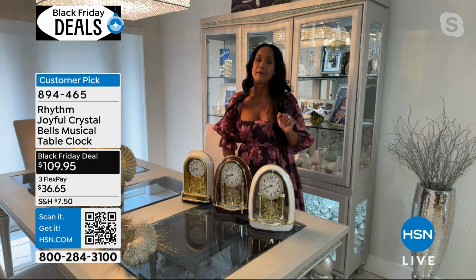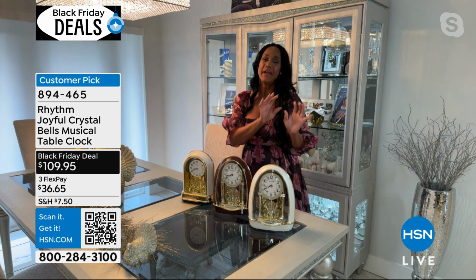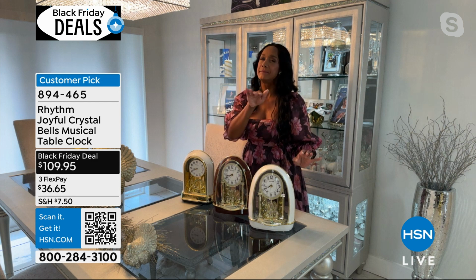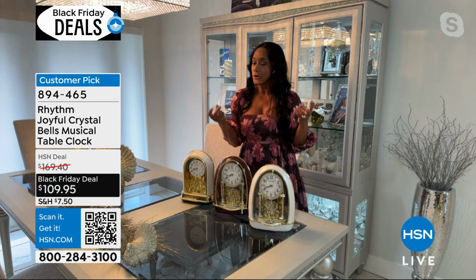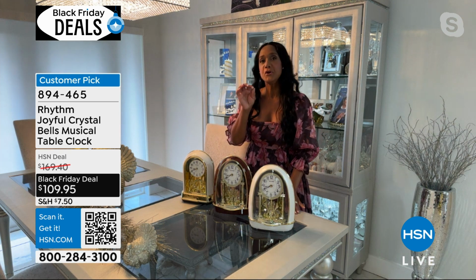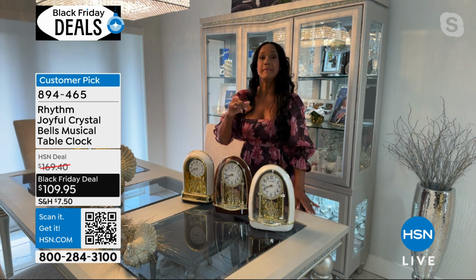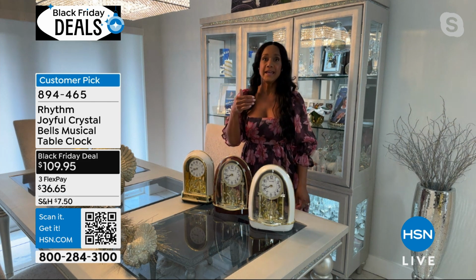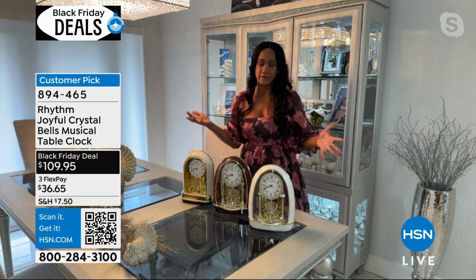And the clock that you have, what's so special about it is that crystal pendulum. It looks like it's just floating back and forth. Right? It's just floating. Did you know that it's powered by quartz movement? And quartz movement is so on time. It really stays on time, and it's more consistent than any type of manufactured or machine type of clock.